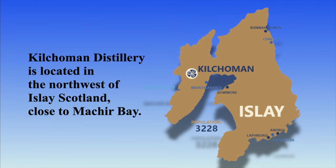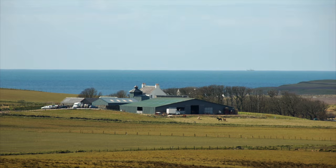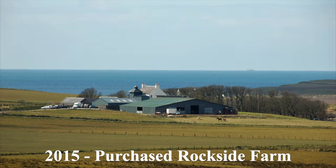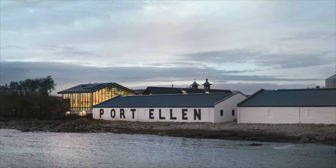Kilchoman Distillery is located in the northwest of Islay, Scotland, close to Machir Bay. The distillery was founded in 2005 by Anthony Wills. In 2015, the distillery purchased Rockside Farm, on which they grow barley for some of their whiskey. The rest is obtained from Port Ellen Maltings.